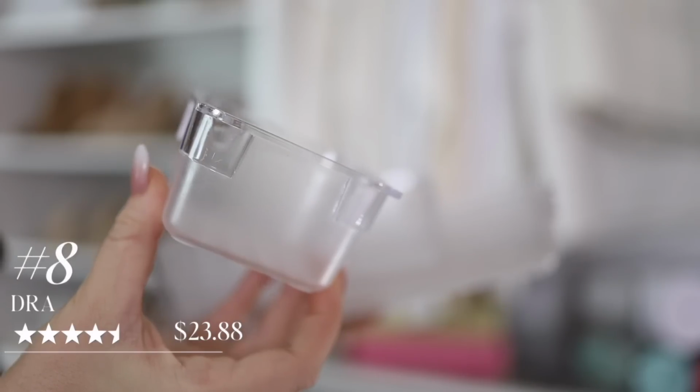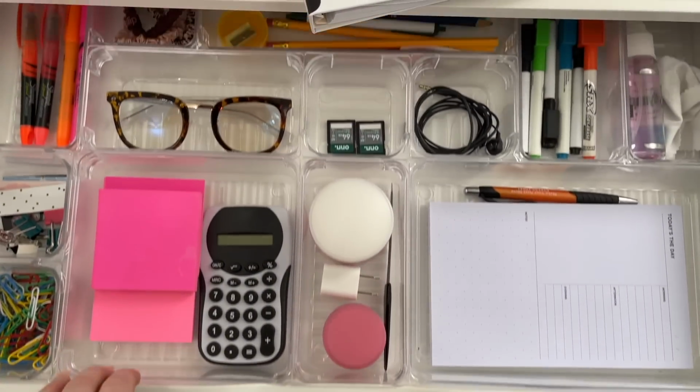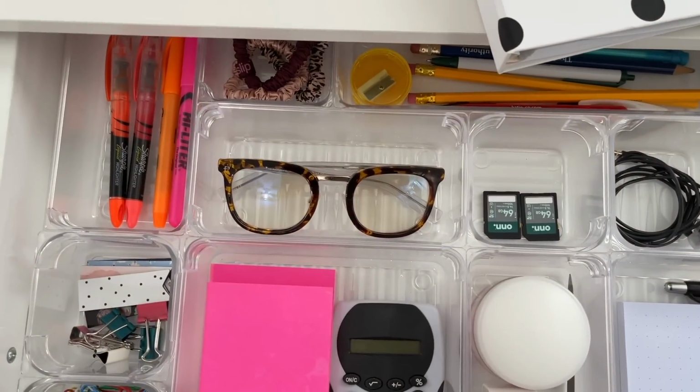Number 8, I've ordered these drawer organizers a few times. I went back and looked. I was ordering these since 2020. I still think they're a good idea. I like drawer organizers in general, but they can fit wildly different from drawer to drawer. These are smaller than some, which I do think makes them fit better.